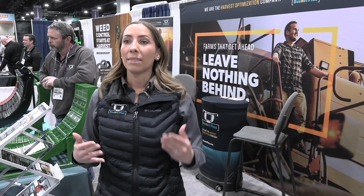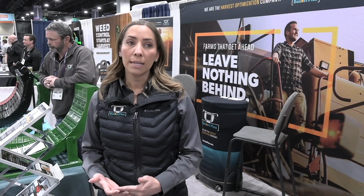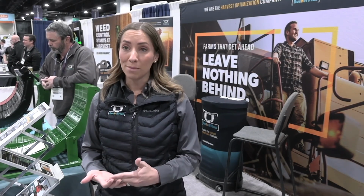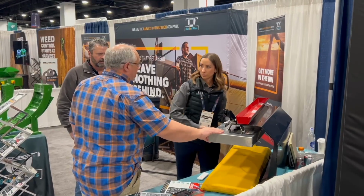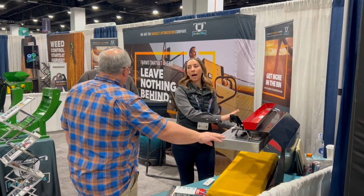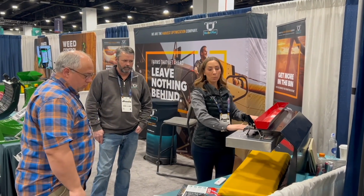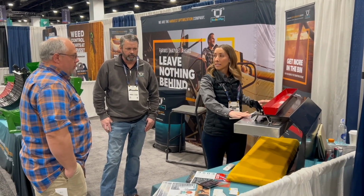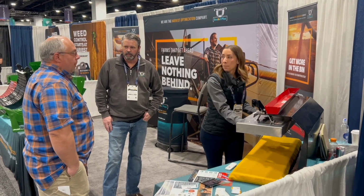That's what our products are focused on: how can we help farmers harvest more and put more quality grain in the bin? How are we helping them get more profit out of their harvest? How are we helping them save time, harvest more safely, and overall have more confidence in their harvest?